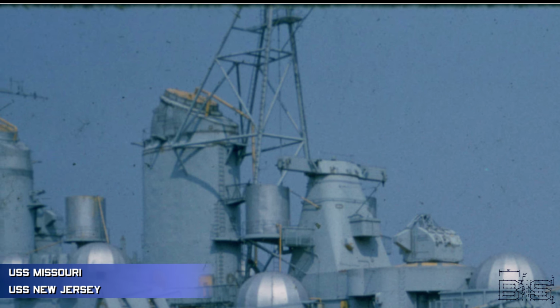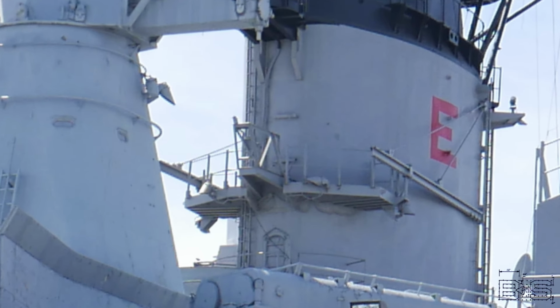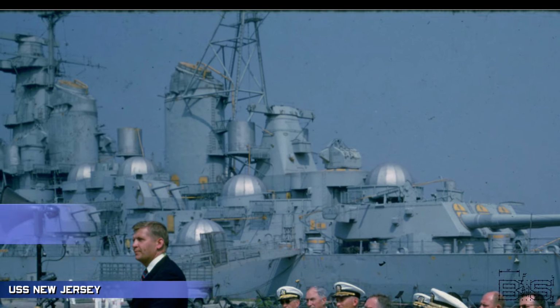Did you think that it was the Missouri? There's this little protrusion coming out of the after stack. It's almost like a platform. Now the Missouri did not have that at this time, but the New Jersey kind of still does to this day. So this is indeed the USS New Jersey.